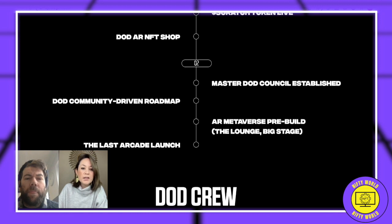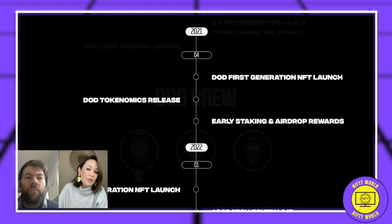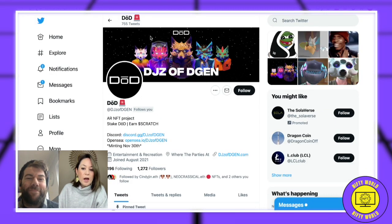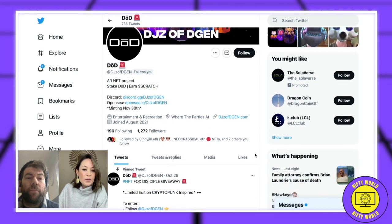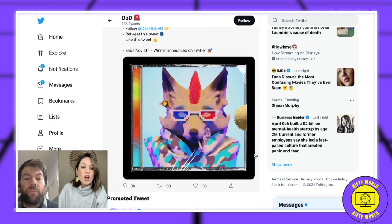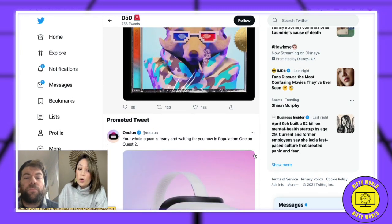So there's an AR metaverse pre-build, there's a DoD community-driven roadmap which is going to launch in stage 2, and we've got a solid crew behind it. We have got staking and airdrops, everything that you'd expect to see, tokenomics, all that kind of stuff. But I think what's really interesting is if we jump to the socials, and you can see what's going on with these guys. They are active. They've got 1,200 on their Twitter at the moment. They're showing off their brilliant artwork, and they're doing giveaways, which is fun, and it's got some good engagement on here.